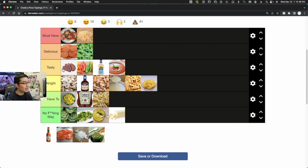That's just me. And so I think it's tasty. I think it's something to drizzle on top of your pizza or dip it at the end of it. But it's just more pizza sauce, so how can you be offended by that, right? So I think it's tasty at best.